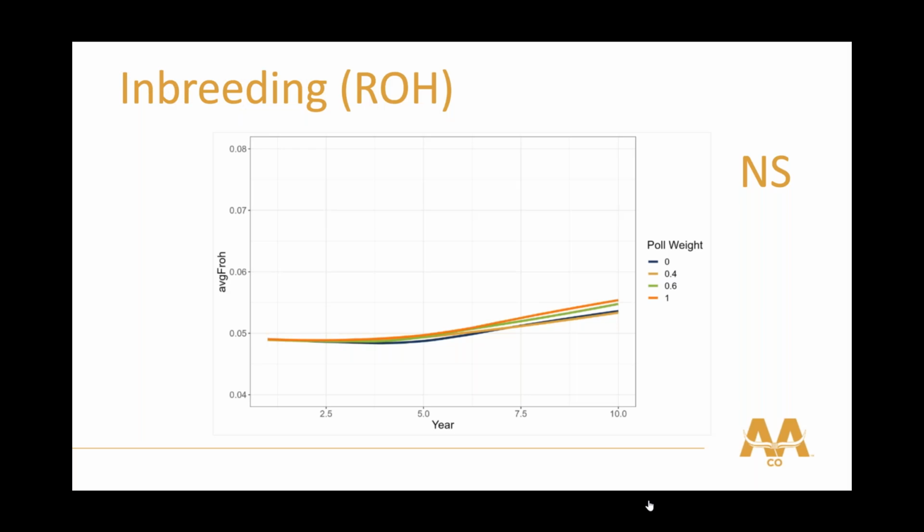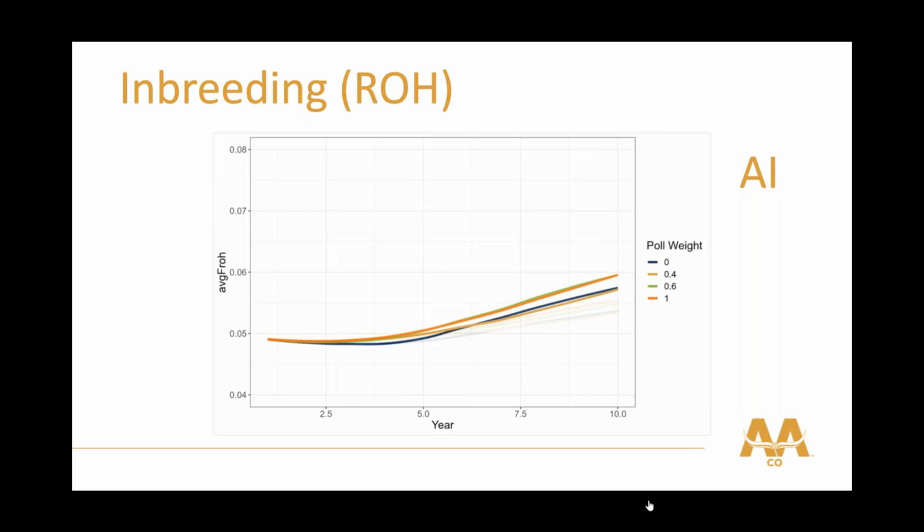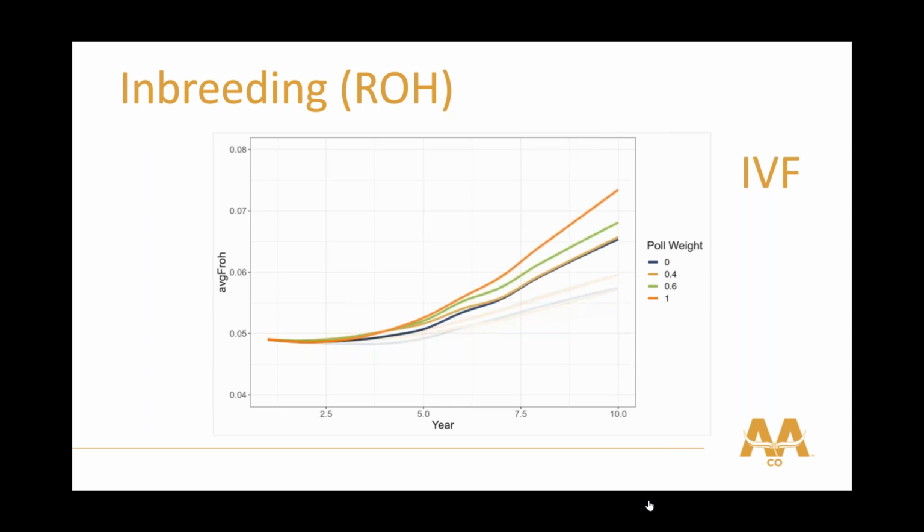What this is now is what I talked about before, which is this measure of inbreeding we're using, which is the proportion of the genome that is contained within runs of homozygosity. So on that y-axis, the higher that value is, the higher the level of inbreeding. For the natural service breeding program, it doesn't make a huge amount of difference which polled weighting we're talking about. Yes, it's going to be higher selecting 100% on polled, but there's no enormous difference between those levels of inbreeding. What does make a difference is the choice of breeding program. We can see here that the inbreeding is higher with an AI program, and significantly higher again if you use an IVF breeding program.